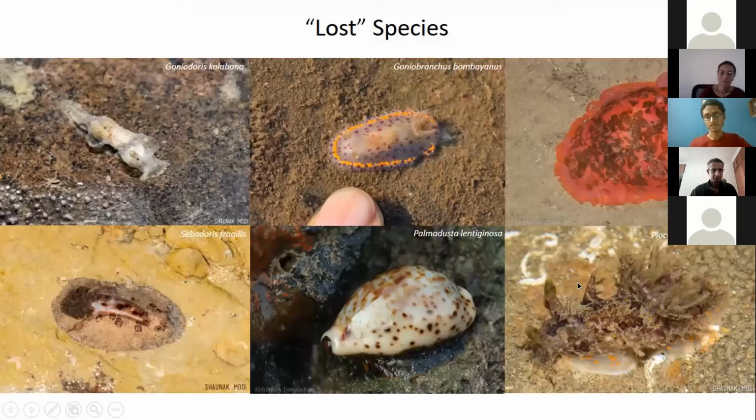There are a lot of species that I could talk about, but I've just selected a few in the next couple of slides. One of them is this group that's called lost species by taxonomists. Lost species are basically species that were documented from a particular area and then haven't been seen for a long, long time. One of the most sensational examples of this, which just exploded on the local newspapers and everything when we saw it, is this slug in the middle called Goniobranchus bombayanus. This was described in 1946 by a British biologist, and it was described from Mumbai. And after 1946, there have been no records of it at all from this region.